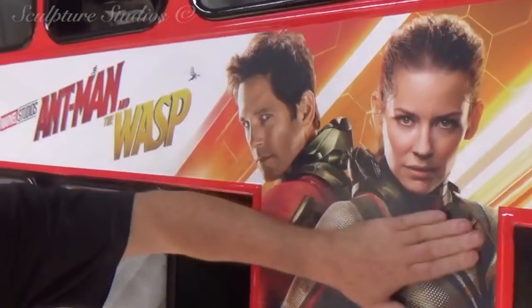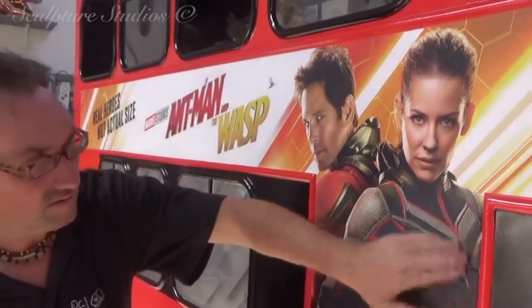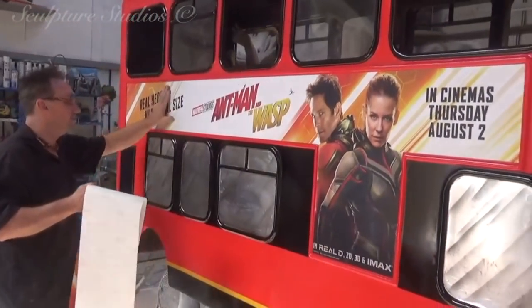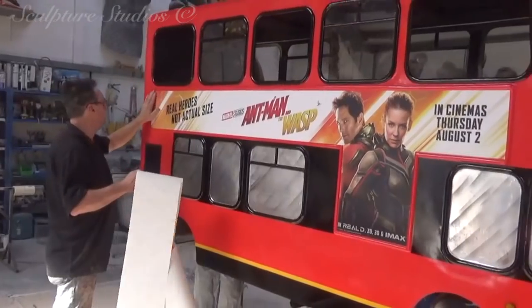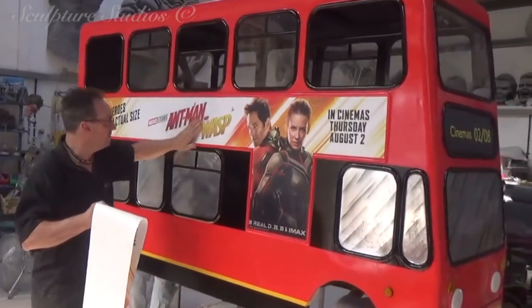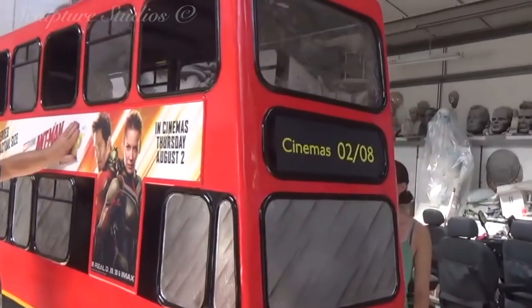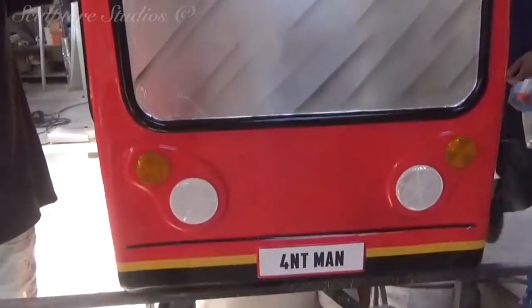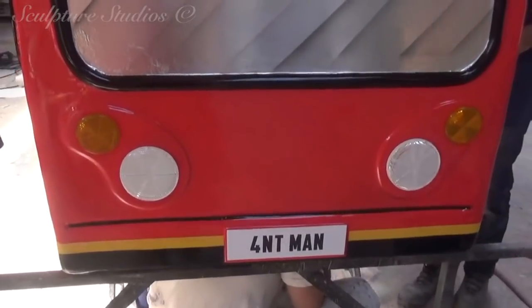Yeah, they do, very good. Just an adhesive sticky back vinyl. Let's go straight onto the bus side. Looks very, very nice indeed. They've also sent us a few extra details, like the destination plate and the license plate. It's the little things. Ant-Man, the little things.